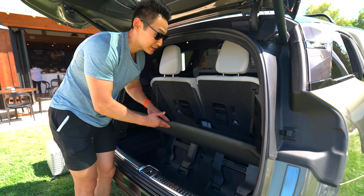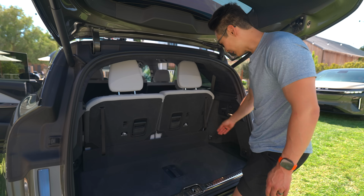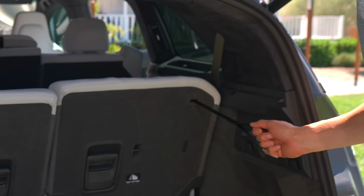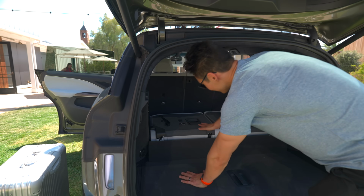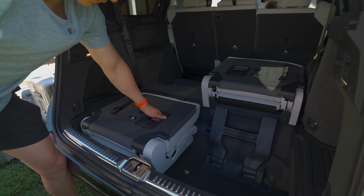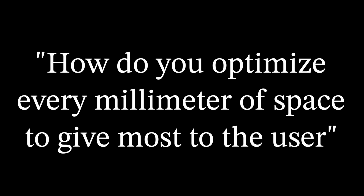If you want to get stuff here, they thought of this. This is so cool. Now you have all this ability to get whatever here, keep this up. And I love the attention to detail. A lot of people don't think about this. Just do that, and then it makes it so that you can lower this completely flat like this. Look at that. You could grab this handle here and then put it completely inside. And that's when we talk about space concept. How do you optimize every millimeter of space to give the most to the user?